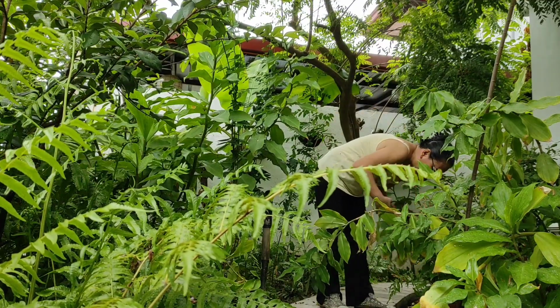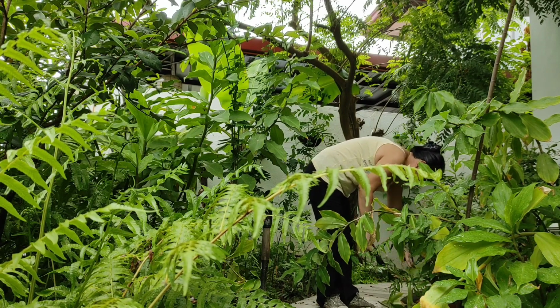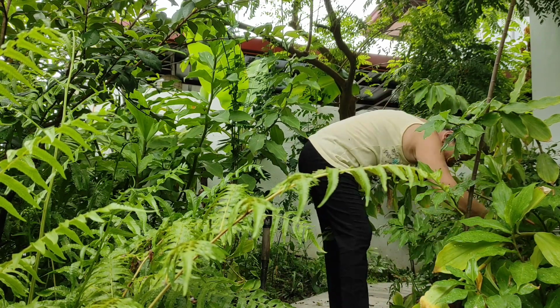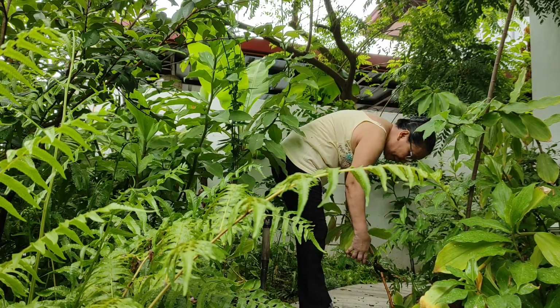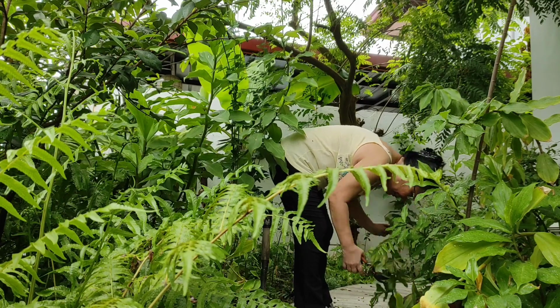Here's where I've regrown all the ginger. I'm chopping and dropping the insulin plants to mulch the ginger. And a lot of times, those cuttings regrow, and that's where I get new plants to give away to other interested gardeners.